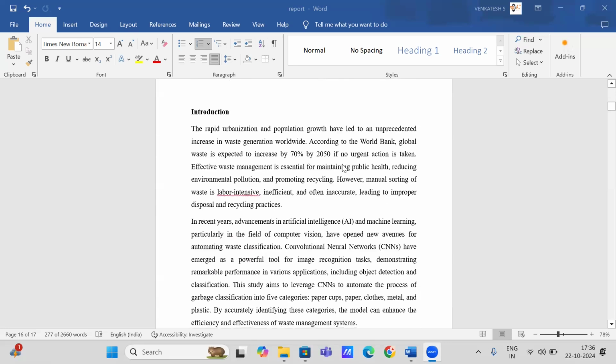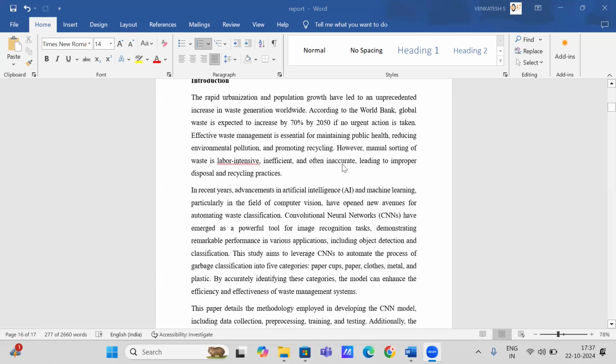Now I will explain the introduction first. The introduction sets the context of the research by discussing the challenges posed by rapid urbanization and population growth, which has led to a significant increase in waste generation worldwide. According to a World Bank projection, the global waste is expected to increase by 70% by 2050 without urgent intervention. The introduction emphasizes the importance of effective waste management for public health, environmental protection, and promoting recycling.